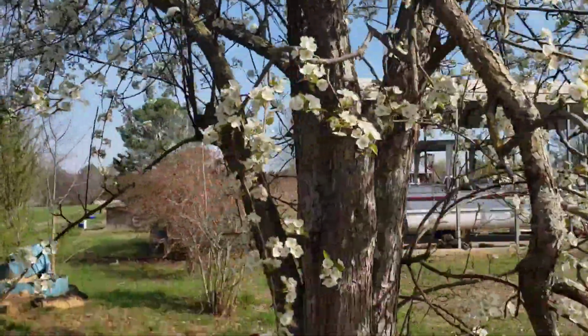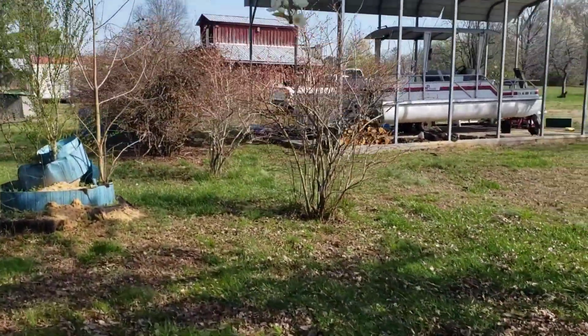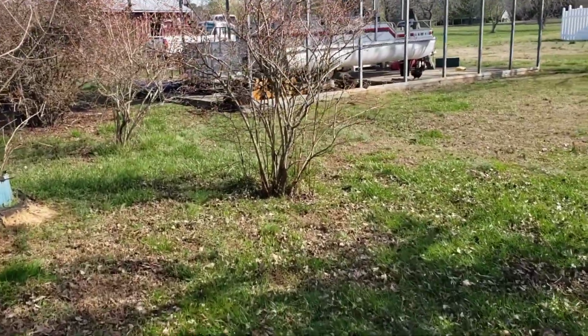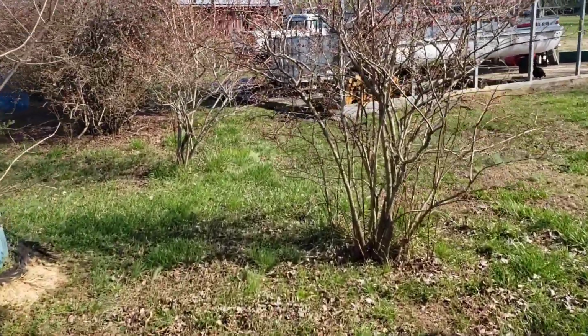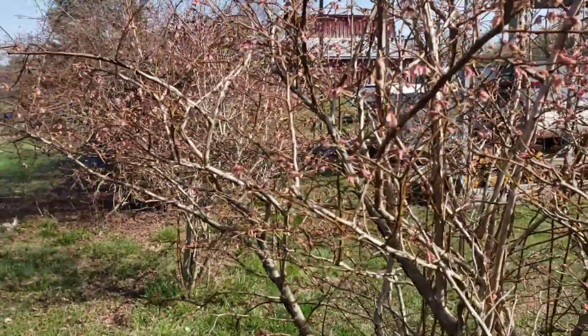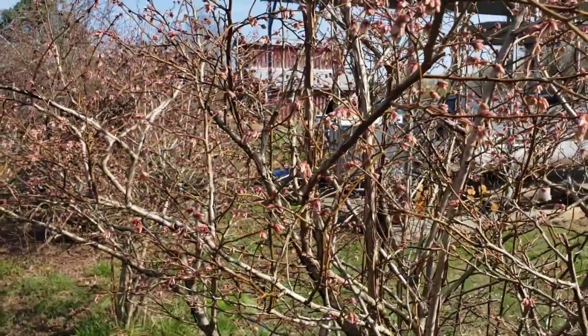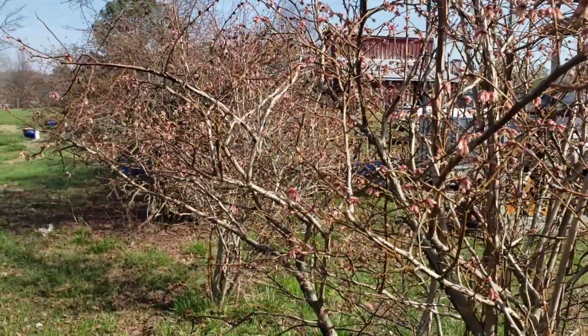You can see, get across here, right here's our blueberries, and it'll be a while on those. Hopefully, because the way these things bloom, they bloom so early, so does the pear. If you get a freeze now, they're gone.